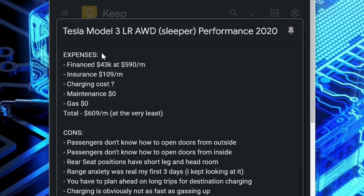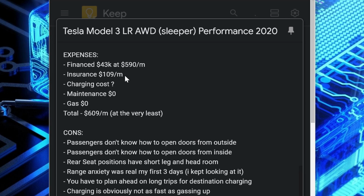Next on my list is expenses. I financed $43,000. That's all I got financed. $590 a month it comes down to for me. Insurance is $109 a month, which is actually $10 cheaper than my Kia. Charging cost is kind of to be determined. I shouldn't be paying too much right now since I'm not driving a lot.